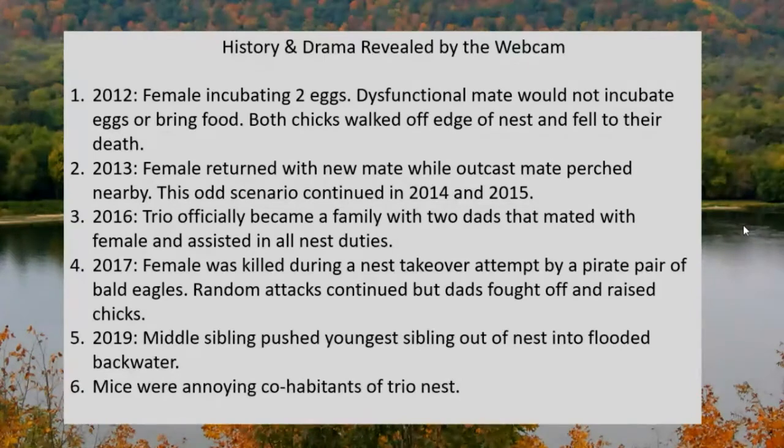Incredibly, the 2 dads fought them off. They raised the chicks, and they fledged. We gave them the Best Dads of the Year award. And incredibly also, they recruited a new female, and the new female came back in 2018. And in 2019, it was interesting when we were sitting here in the office and all 5 phones lit up. And we knew there was probably drama at the nest.